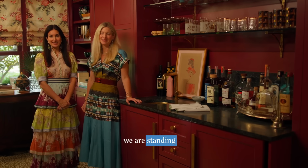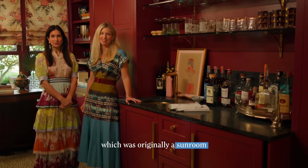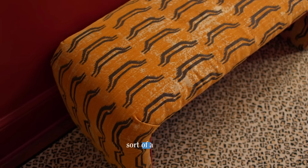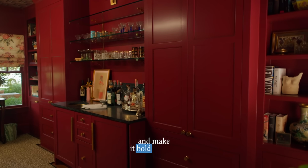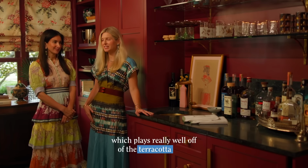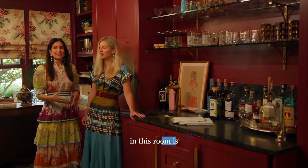We are standing in the bar now, which was originally a sunroom off of the living room in our client's house. We had the idea, I guess, to make this into sort of a sexy bar and give it a big personality and make it bold and fun. We covered the walls in Farrow and Ball Preference Red, which plays really well off of the terracotta color in the living room. One thing that stands out in this room is the ceiling.